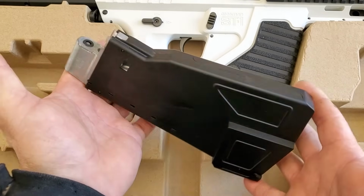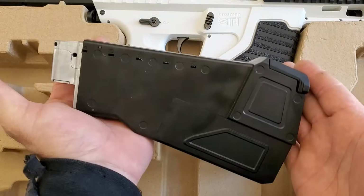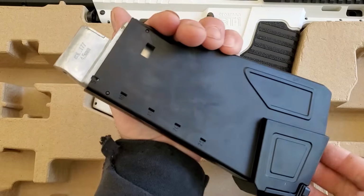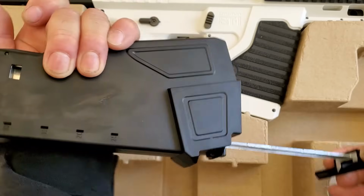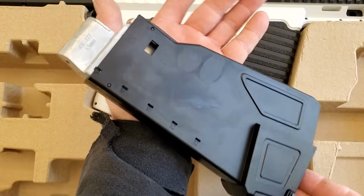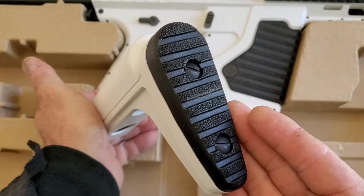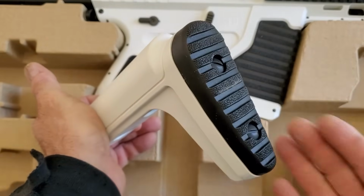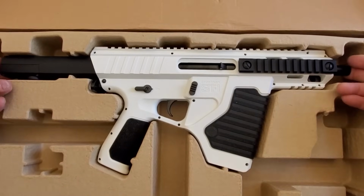This is your magazine right here. It's full of metal, and we'll go over how to load it in a second here. But basically, you load it up with 400 BBs. Boom, you just loaded 25 rounds. So here's your butt pad right here. And this is polymer, we got soft rubber right there. Nice. Nothing like a good little sub gun, am I right?